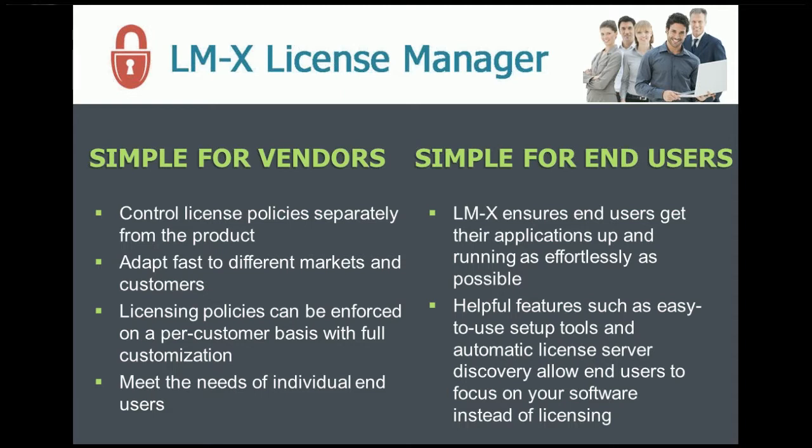It's possible to have different policies for different products. It's possible to adapt pretty simply for new markets. You can see who you're sending to, make different license policies for those people, make new ones as they come up, implement them quite easily, and at the same time see and react to customer demands.